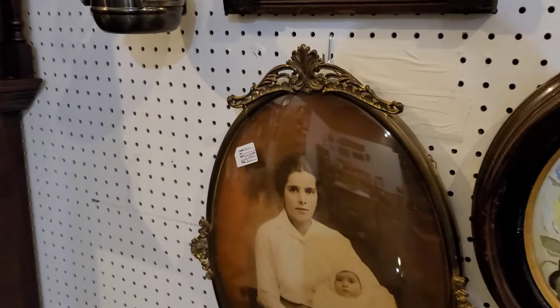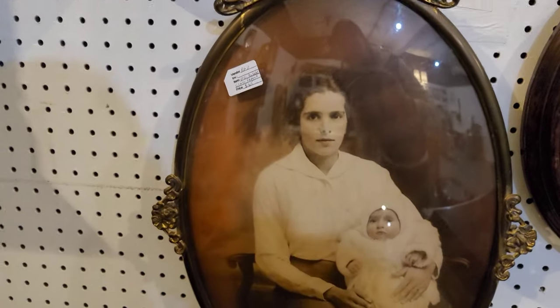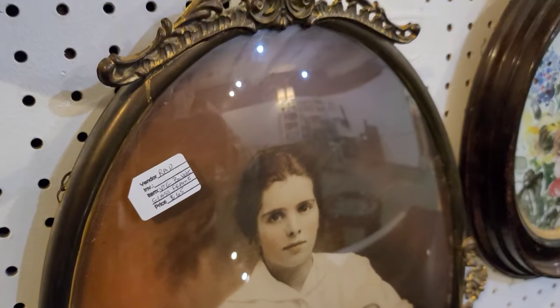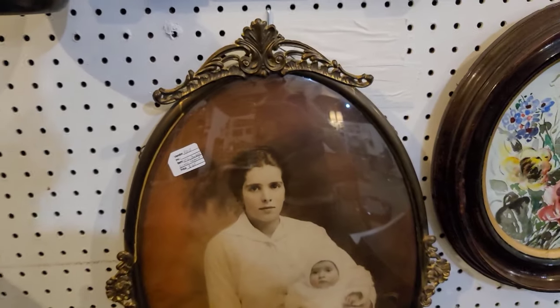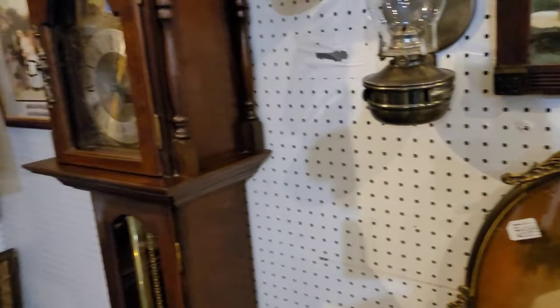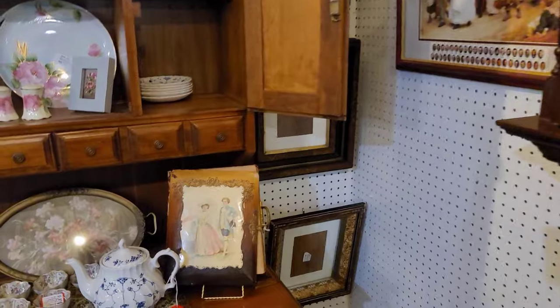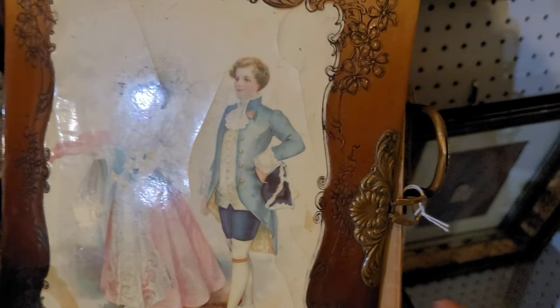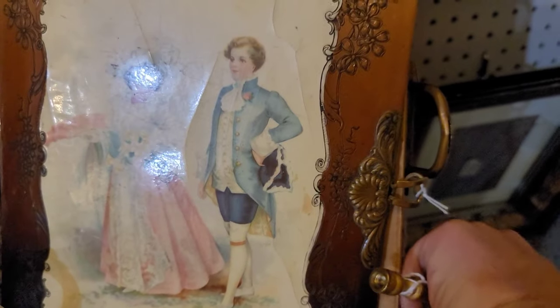Lots of wall art here. There we go. This is an example of the piece that we saw earlier. Now, I do think the piece that we saw earlier would have been in a wooden frame versus the metal frame. I could be wrong, but then it finally dawned on me that's what was going on with that glass picture up front. Got a little frame here, or yeah, frame album.